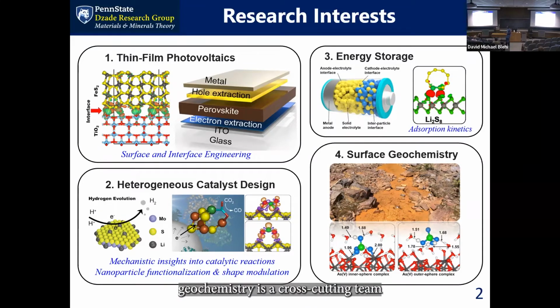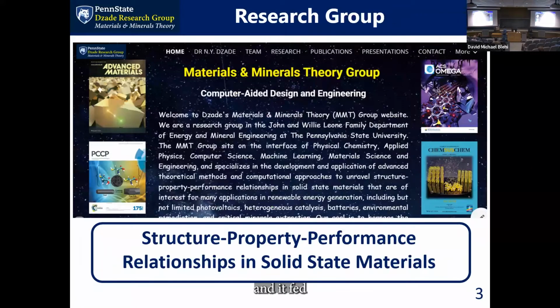Surface geochemistry is a cross-cutting theme within my team, where we apply most of all this knowledge to mineral separation, mineral processing, and to all geochemical reactions that take place in nature. So it's quite broad, and further information can be found on the group website, where our primary goal is understanding structure, property, performance relationships in solid-state materials. So when we take a particular structure, what are the properties that are inherent to that structure, and how do those properties affect the performance of the structure that we are interested in? Those are things that we want to unravel from an atomistic point of view.